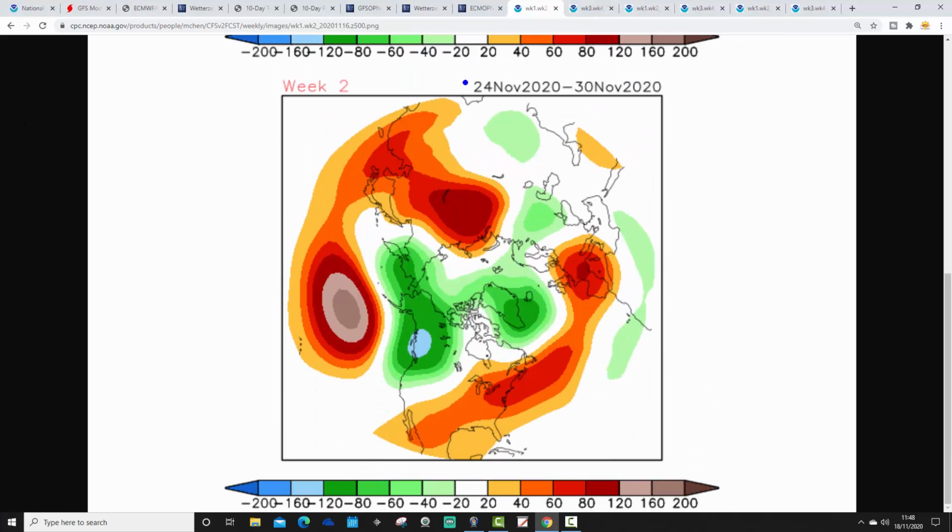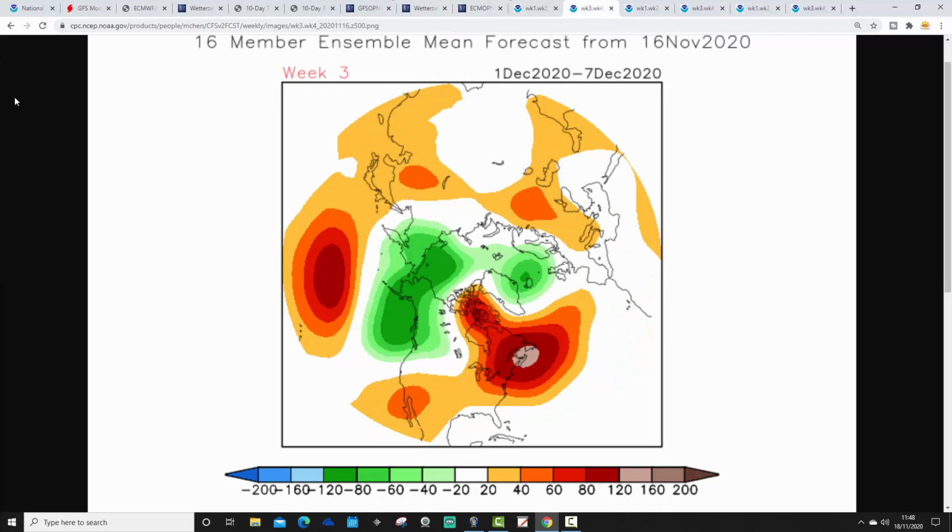Week 2 is going to be the 24th to the 30th of November, with again low pressure out to the northwest, high pressure through the southern and eastern states, the jet stream pushing northwards a little bit like that. So much of the south and east should be mild or very mild. It's a little bit colder and more unsettled out to the northwest, with trough low pressure on that northwestern coast.